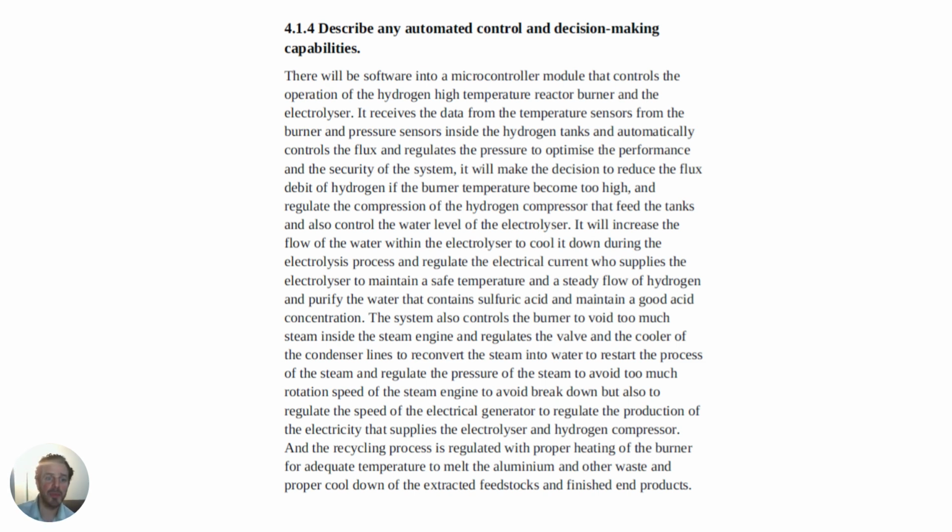Describe any automated control and decision-making capability. There will be software in a microcontroller module that controls the operation of the hydrogen high temperature afterburner and electrolyzer. It receives the data from the temperature sensor from the burner and the pressure sensor inside the hydrogen tank and automatically controls the flux and regulates the pressure to optimize the performance and the security of the system.